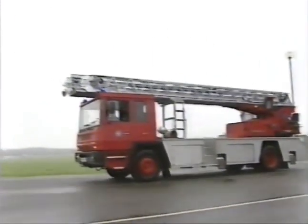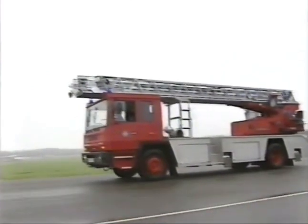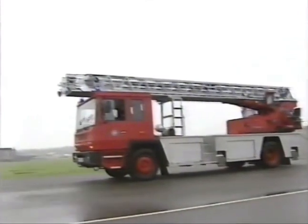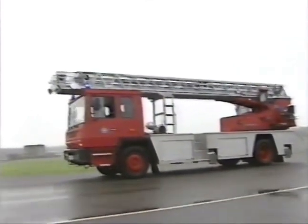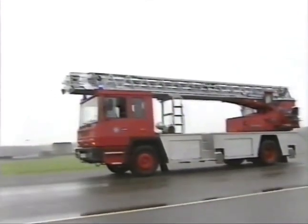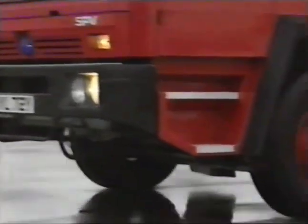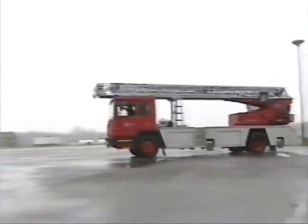The turntable ladder is hydraulically powered and when parked can turn 360 degrees and extend to over 30 meters. The reason ladders were made longer and longer is because buildings became higher and higher. Their main job is for rescue.